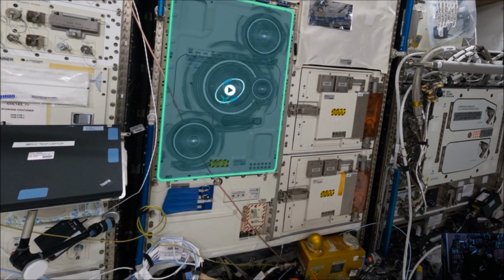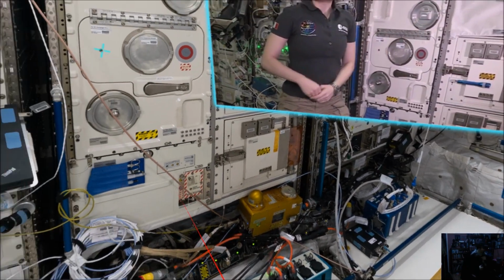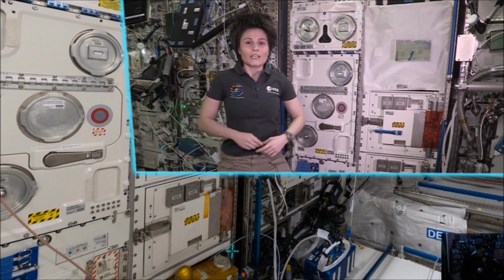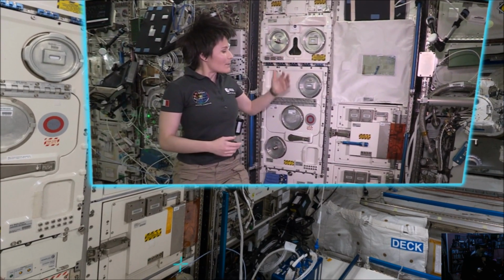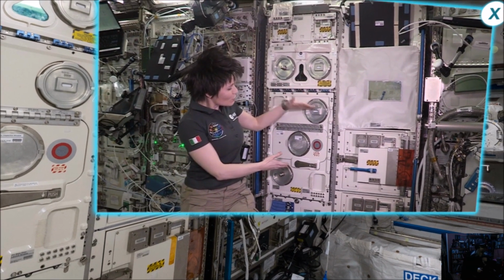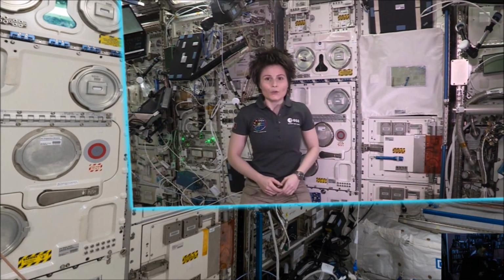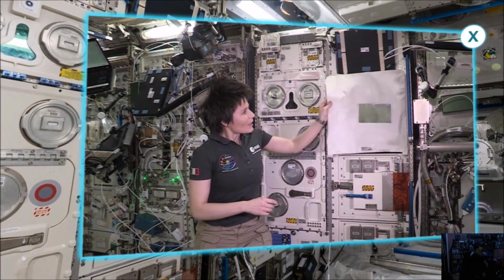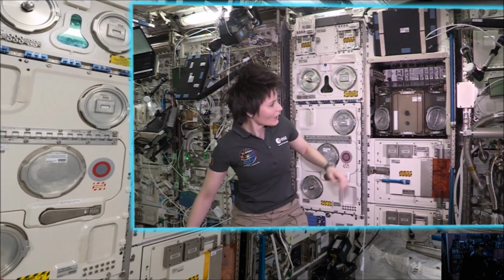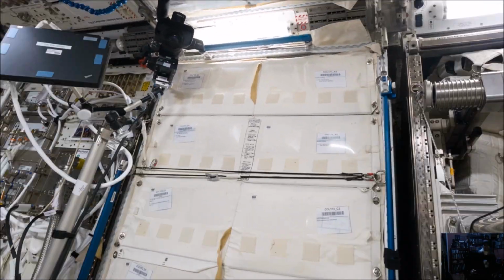Do we do the door or the stuff? This is BioLab, the science rack here in Columbus, which is dedicated to life sciences. It has a built-in microscope, a centrifuge with two rotors in here. Over there, two temperature-controlled units where we can keep samples at a controlled temperature. And here, behind this cover, a glove box. I'll slide it out for you.